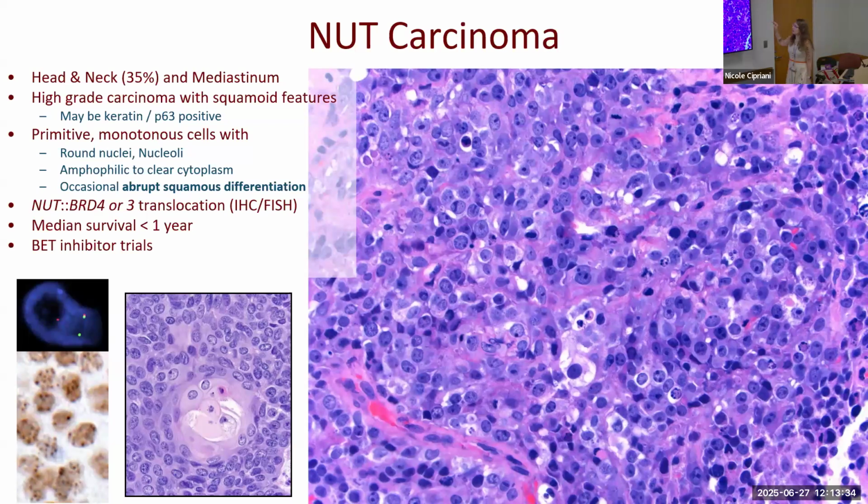So NUT carcinoma looks like a very primitive, monotonous, fusion-associated tumor, right? So when we say fusion tumors, they are generally very monotonous, whether they be epithelioid or round-celled or spindle, but they tend to have a look, right, that is very monotonous. And specifically, NUTs have this abrupt keratinization or abrupt squamous differentiation that is sort of classic textbook. They sometimes stain with squamous markers, not even in this part, but also in the background part. And they have NUT expression in the nucleus and NUT fusion.